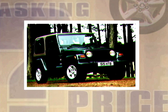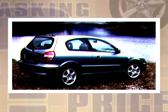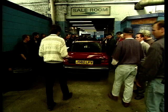Welcome back, and for you at home, here's the correct order of value for the three-car shuffle we showed you before the break. First, of course, the Jeep, then that lovely Mazda MX-5 sports car, and finally, the Nissan. OK, how did you do? Right, now we're off down the auction, so over to our auction round.